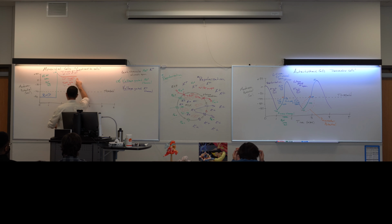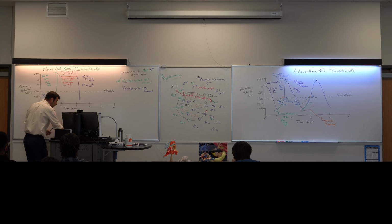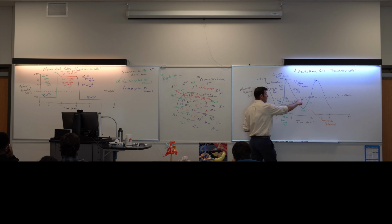At the end of this plateau phase, those calcium channels close. So no more calcium can move into the cell. Instead, the only gate that's open are the potassium gates. These are the voltage-gated potassium channels. These voltage-gated potassium channels open. Potassium ions are moving out of the cell. And as the cell purges itself of those positive charges, it's becoming more and more negatively charged, all the way down to negative 90, where it remains at rest again until the next pacemaker cell sends a signal.